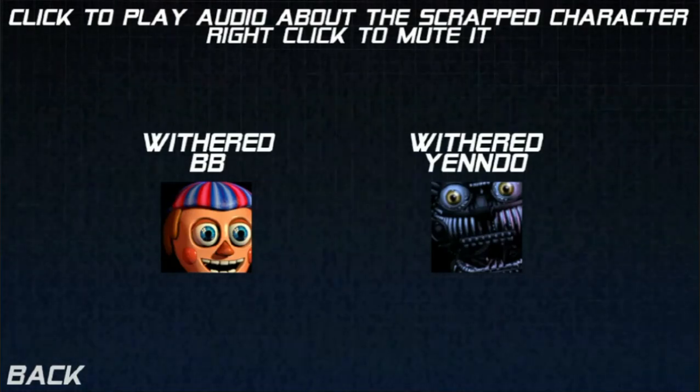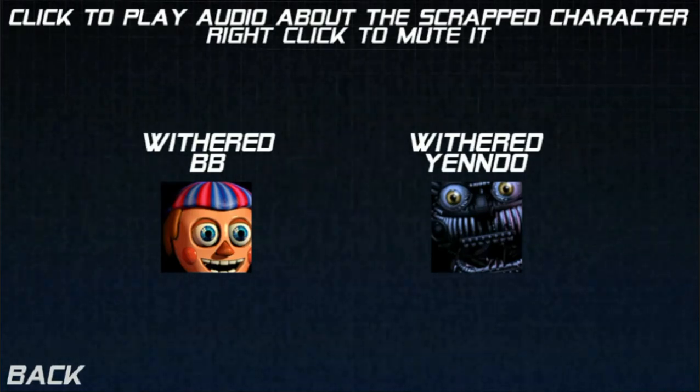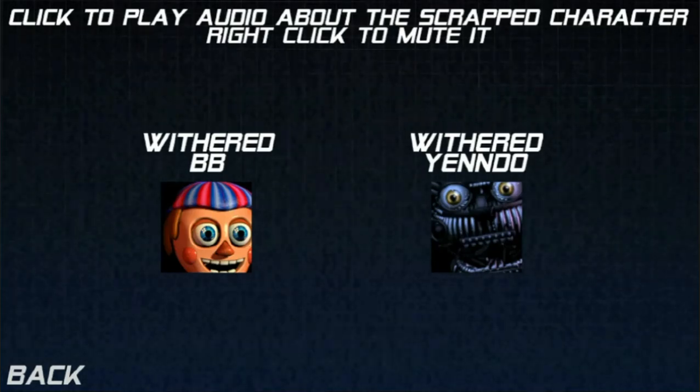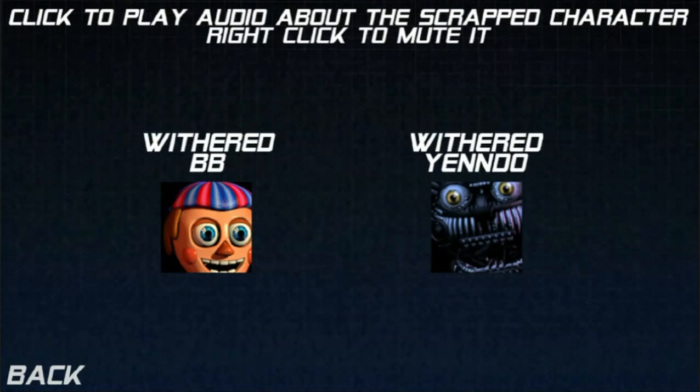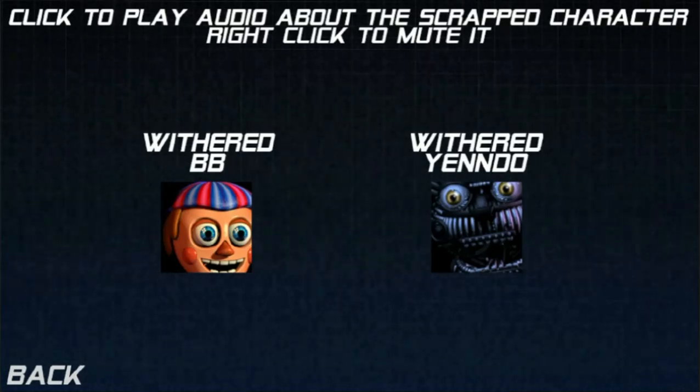Withered Yendo was a character that never saw the light of day. Yendo was one of those characters that we really knew nothing about. He was just an endoskeleton that appeared in Sister Location, and I wanted to expand on that a little bit, maybe add a little bit more to him as a character. Just like with Withered BB, no model was ever done for him, nor was any programming. His mechanics were never finalized, like with Withered BB, which I knew which direction I wanted to go with him before he eventually got scrapped.